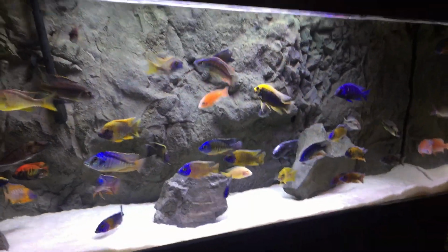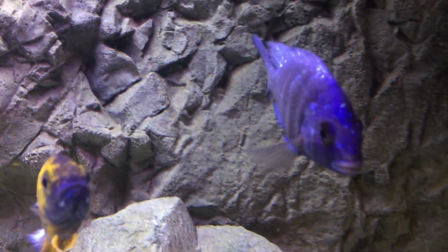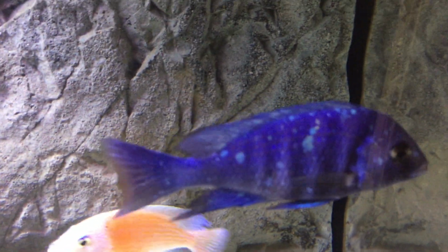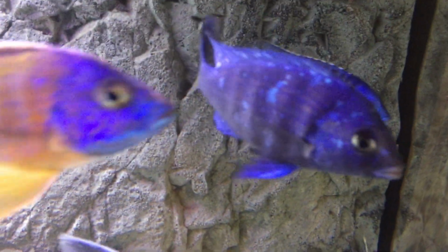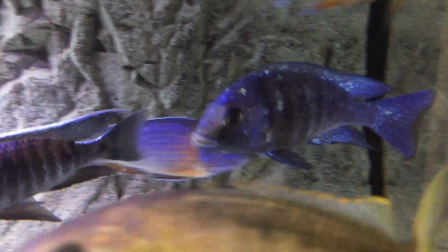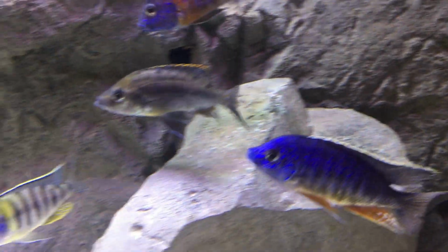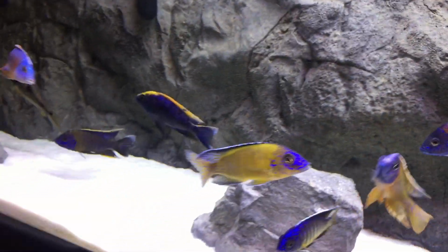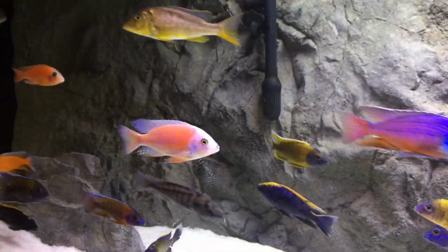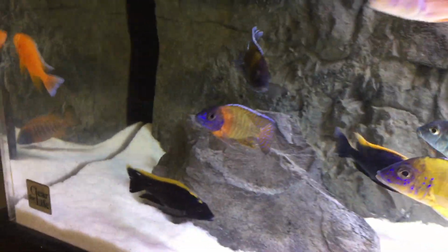So that's pretty much my update. I don't know if I missed anything. Starfire, he's coming too. As you can see, he's getting all those speckles on him now. He's getting there. He's probably going to be a really, really nice, stunning guy. Hopefully he does better in a bigger tank, and all these guys do well in the bigger tank. I do need to get rid of some of these guys, like him and a few others in here that I'm going to part with.